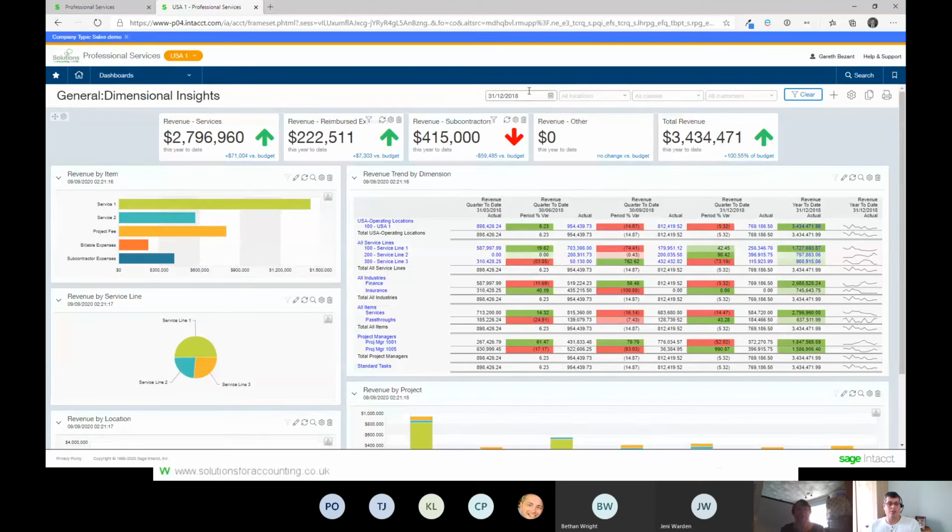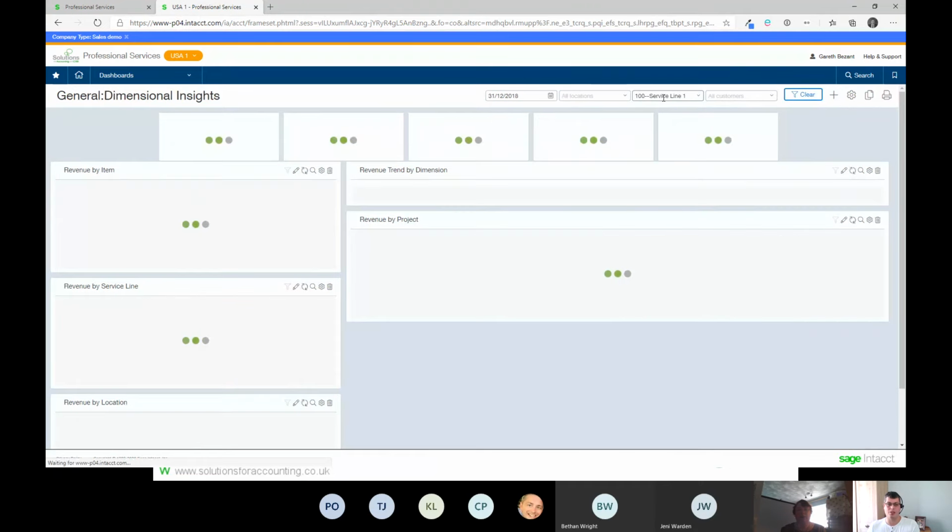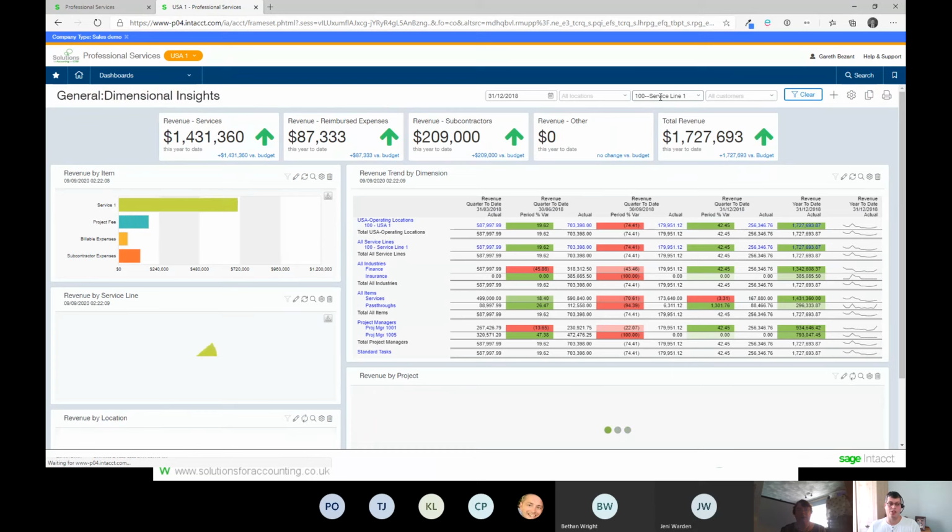I can also then filter on these different dimensions. Locations is pretty self-explanatory. Classes is just a free dimension effectively, and on this data, they've used it to define different product lines. And then customers, as you expect, is your customers. So if I wanted to look at this data, I'm in the USA one entity, which we'll come back to in a second. If I wanted to look at this data just for my service line one information, any data that's tagged as service line one is going to be included. Everything else isn't.